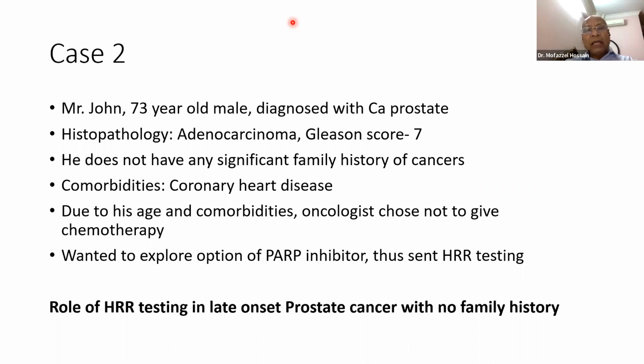So initially we can send this for HRR testing, and if he is lucky to be positive in any way, then probably we can put him on the PARP inhibitors. But practically, in a 73-year-old CA prostate patient who is not yet mCRPC or CRPC, he can be well treated by drugs which are not very detrimental related to coronary heart disease, such as the GnRH antagonist, not the agonist. They are more safe. I cannot say safely, but they are more safe than the agonists.